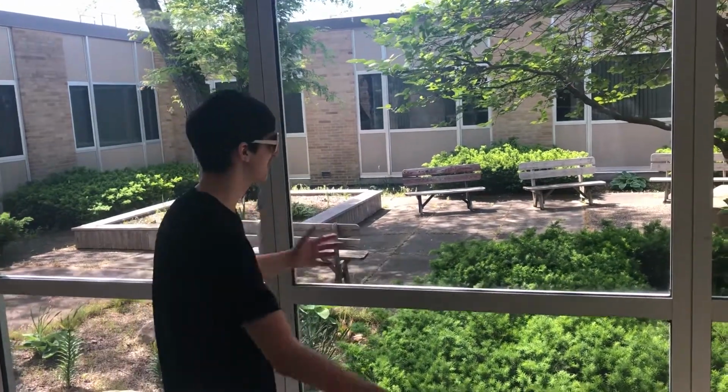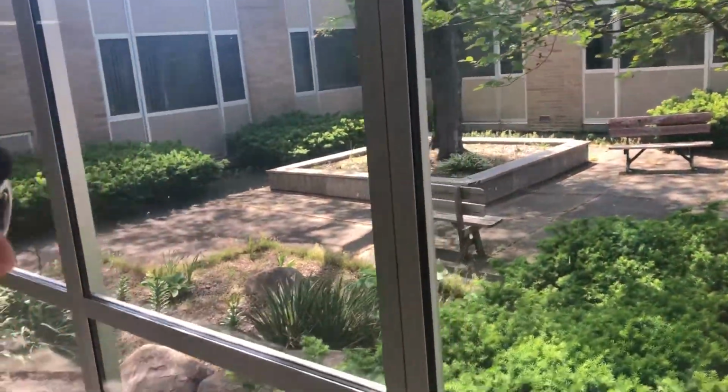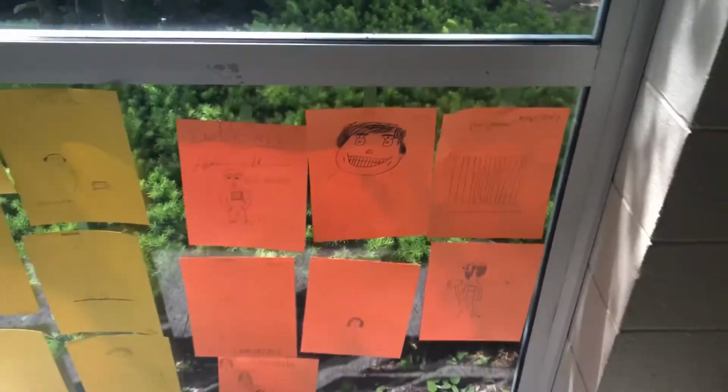Alright, this is our nature reserve. It's very small. We have some art over here on this wall. Sometimes people will hang art up here. We have ducks here sometimes. Beautiful art. That's beautiful. 10 out of 10.